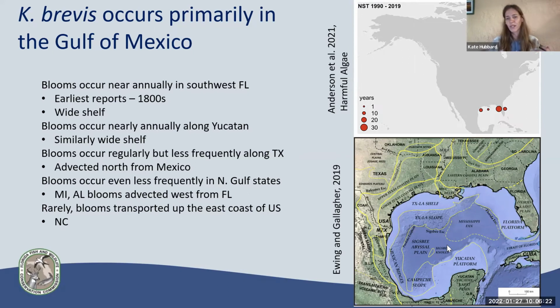We don't know if that transport occurred due to tropical storms. There were really big storms that happened both years, especially in 2018. And when those storms happen, we lose our ability to track these blooms from space using satellites because of the cloud cover. And so we don't know if there's transport of the Southwest blooms to the Panhandle, or if there's effectively a new initiation event that occurs there, or possibly a combination of both.